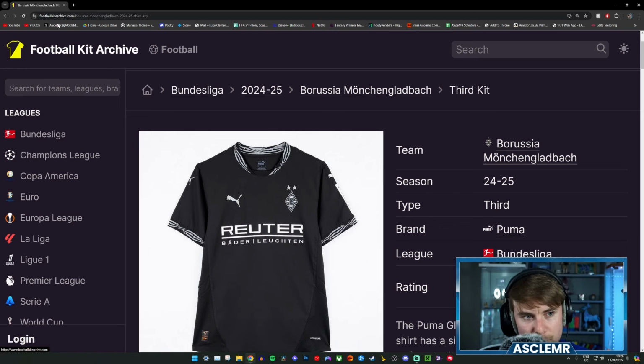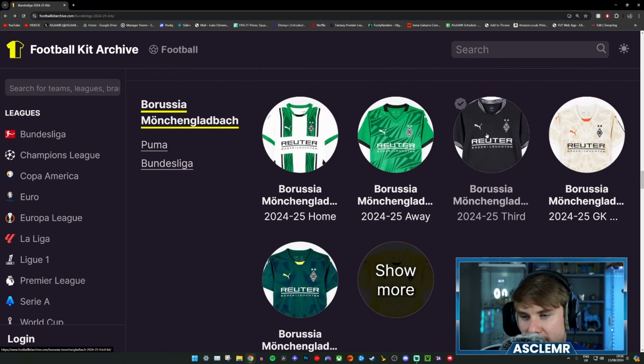This pattern that we can see on the home, away, and third kit is really cool, and it comes in different elements. Really, really like that. The inside of the collar is white with black stripes. The collars and the cuffs themselves are black with white stripes. Really nice. I'm giving that an 8 out of 10.